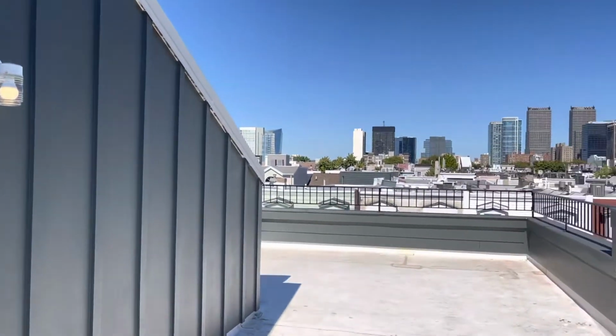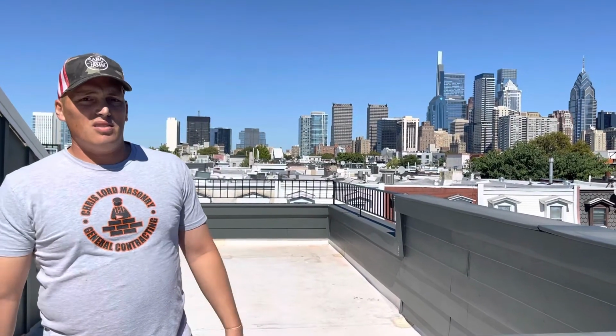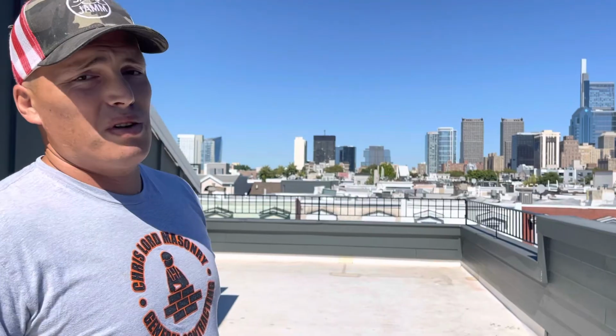You can't beat it. Roof decks are really popular in Philadelphia. Everybody likes to have them when they do the third floors. It makes the value of the home go up substantially when you have a roof deck. Me personally, if I had one, I probably would never use it, but believe it or not, people do use it, and it does increase the value of the home tremendously. So just for that reason alone, you want to do it.